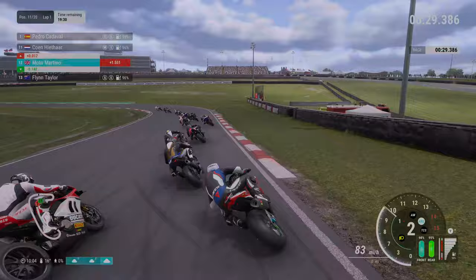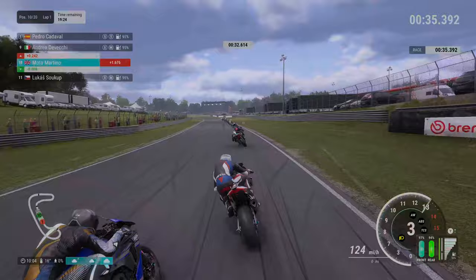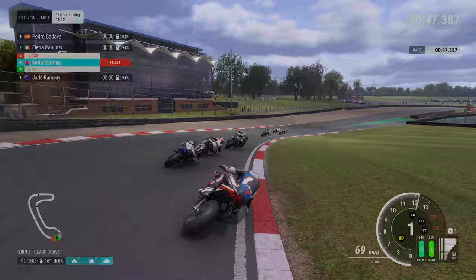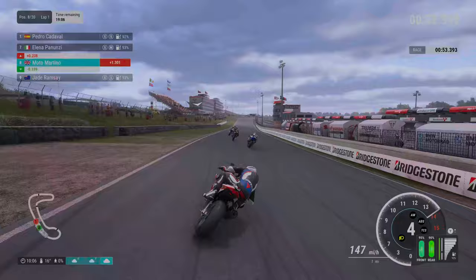Ooh, Panigale. Got away with that then. Thought that was going to be a definite penalty. A lunge. Oh, that is a filthy lunge. We'll have to remember that line through the last corner.